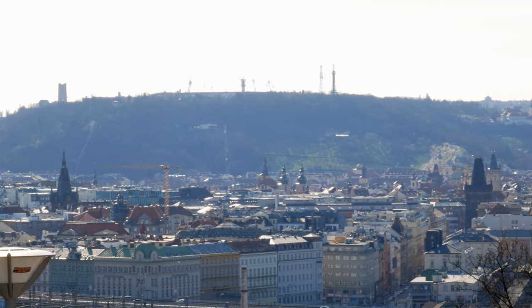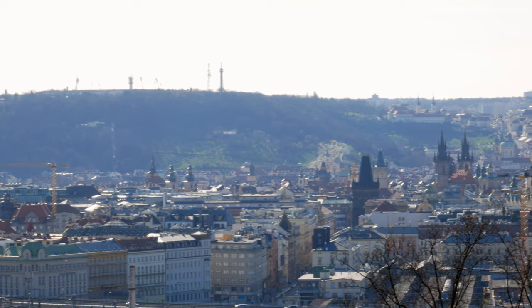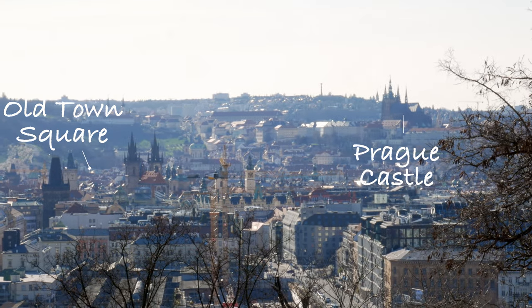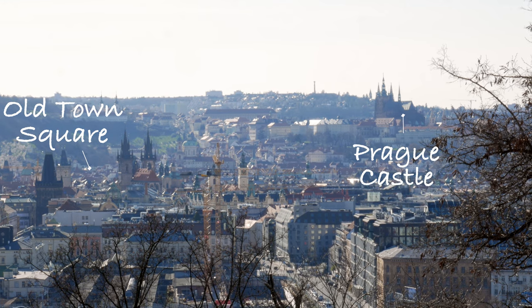Guys, this is beautiful. You definitely must visit this place. The view is insane. You have a 360 degree view all over Prague, and you can see the Old Town Square, you can see the castle, and everything is just like in the palm of your hand.